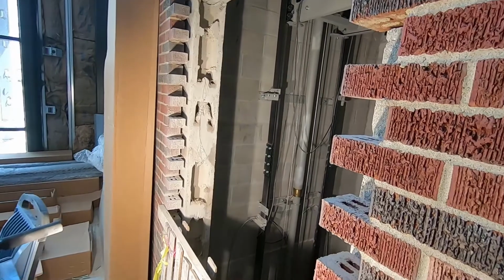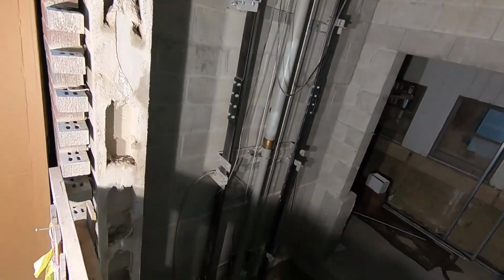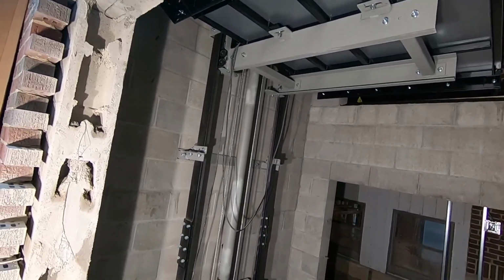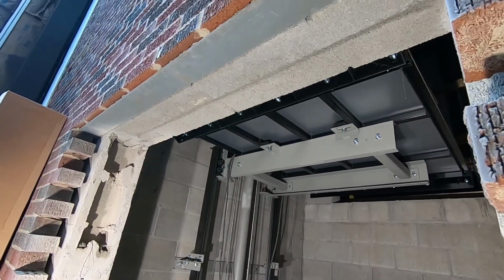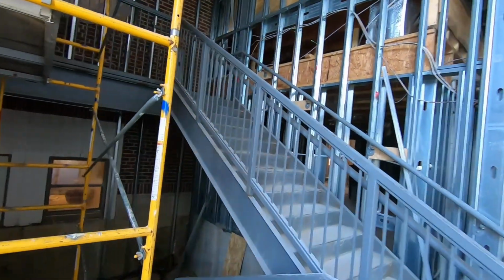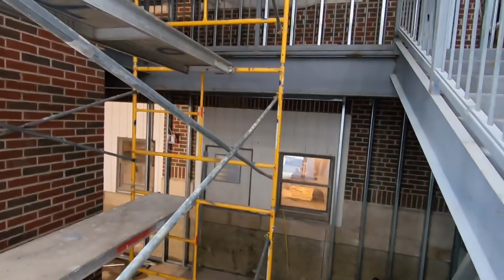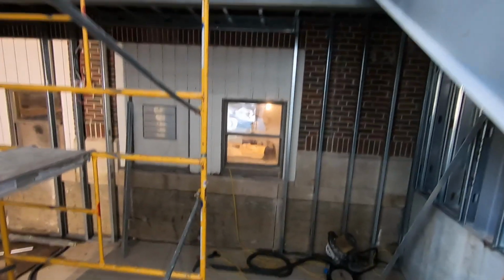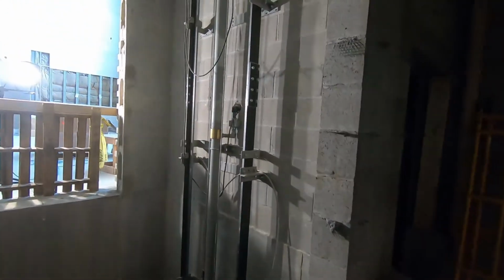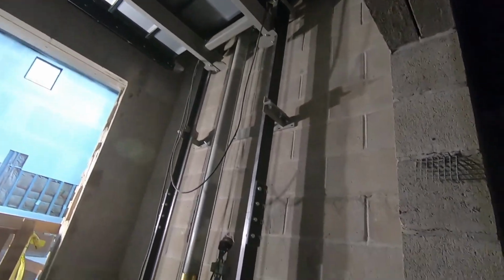All right, we have the makings of an elevator. There is a floor. It moves up and down. It works. The car is not in it yet. The sides are not in it yet, but it does work. Here we are down here. This is going to get knocked out. But you are getting a good look at the elevator, and this would be the control room for the elevator here.